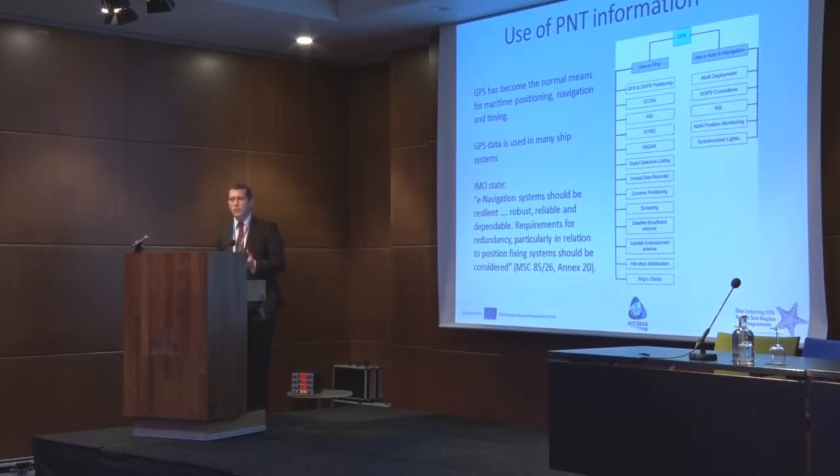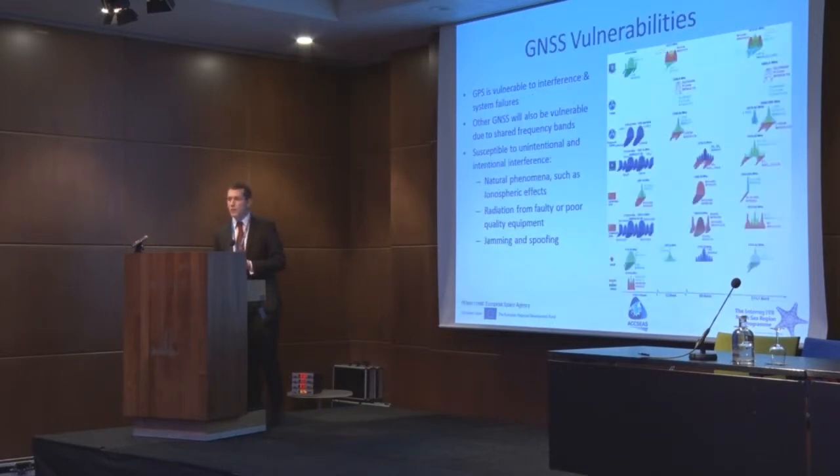But we need to consider that GPS, while it's the system that's being used for the majority of vessels now, isn't the only global navigation satellite system, or GNSS, that is available or being developed. This slide gives you an overview of the different systems out there, and it's a little bit busy, so I'll explain what it's doing. In each row, we've got the different satellite constellations. So we've got GPS, then GLONASS, the Russian equivalent, Galileo for Europe, Compass or Beidou for China, and so on.